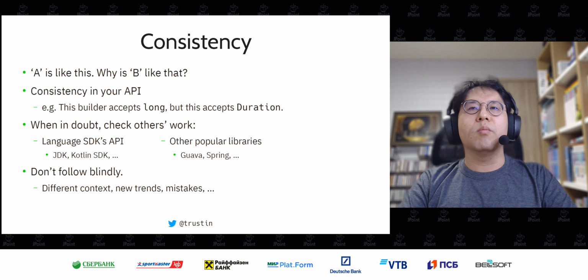And also, there are some other popular libraries like Google's Guava and Spring Framework. And they have been very successful in the market, and they often try to be as consistent as possible. So you might want to take a look at how they built their API and mimic some of them if you're not sure which one is better.